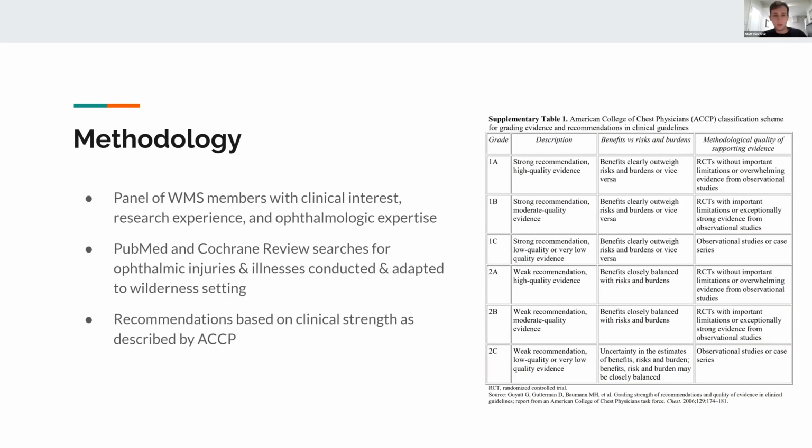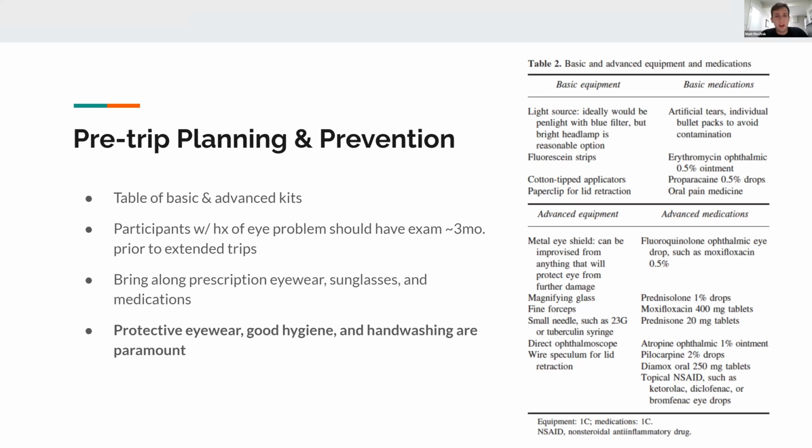So for methodology, in 2013, a panel of WMS members who had clinical interest, research experience, as well as some ophthalmological expertise were convened, and they did a review of the literature using PubMed and Cochrane searches, and they really just looked at ophthalmic injuries and illnesses. As you might imagine, there's not too much research in the wilderness setting, so they pretty much adapted what they found in the general literature to a wilderness setting. And they made their recommendations based on the ACCP clinical strengths, which is the table there on the right. So 1 being the highest, C being the least amount of evidence, A being the most amount of evidence. So first things first, pre-trip planning and prevention.